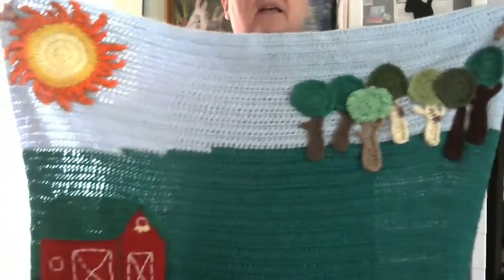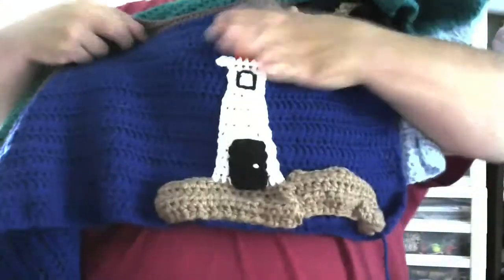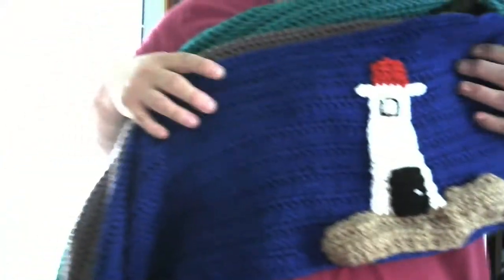And then some of you may have seen this. It is my Jada and Stitches folk art blanket. So, hi Sherry. Let's go back up. So that's my sun and my trees. And then my barn and my houses. And there's my lighthouse. The rocks. I made more rocks than she said to. I actually have my rocks, if you can see. It's like three-dimensional. I'm like, you can't have flat rocks. So that's that. Thank you, Sandy.